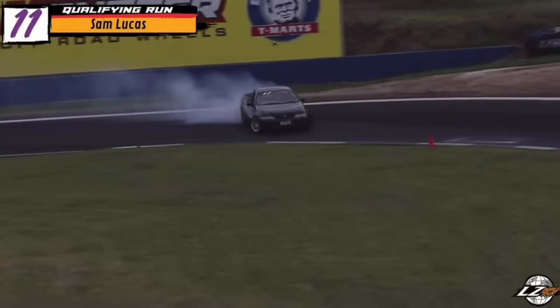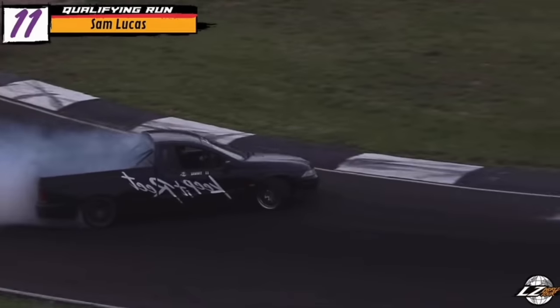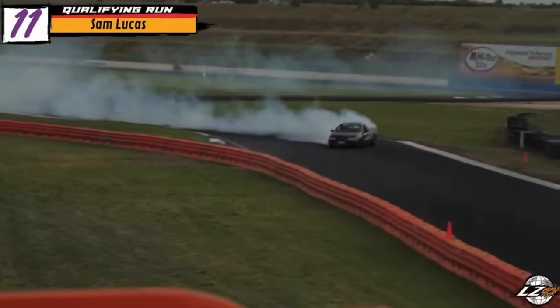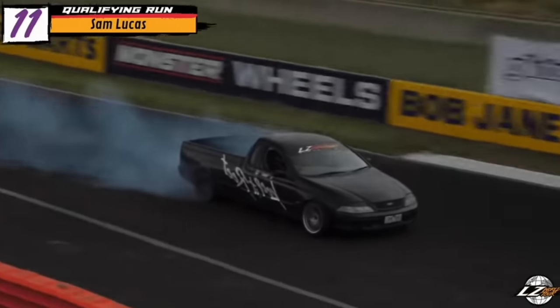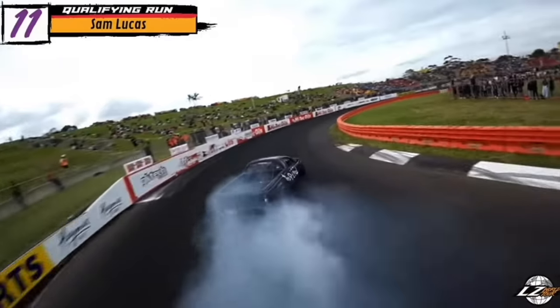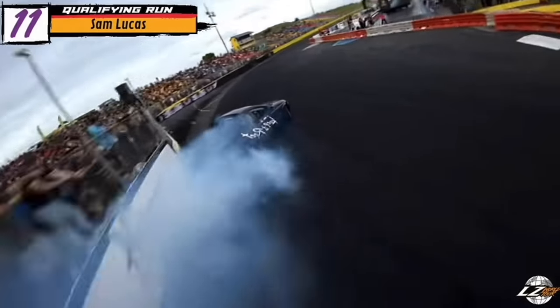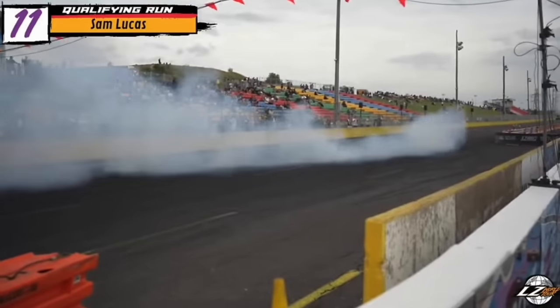Look at that entry in a Ute. Oh, yes. My goodness, the RB20 is being put to the test as Adam flicks that big car through into the power alley, making smoke, making noise. I'm sure he's having an absolute blast. This could be as good a run as he did in the S13. He's on the inside of the track a little bit here. Give it up for Adam LZ for welcoming himself to Australia driving a Ute, an AU Falcon with an RB20.